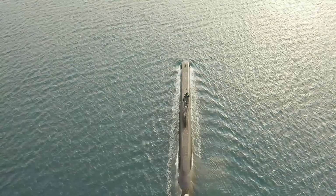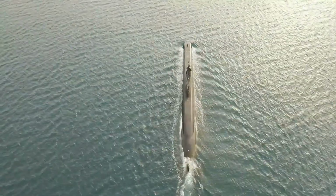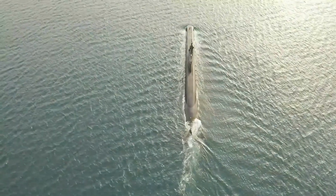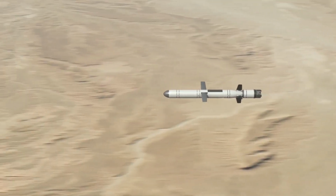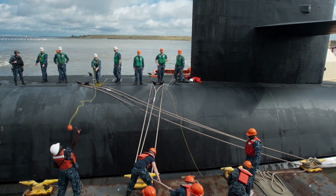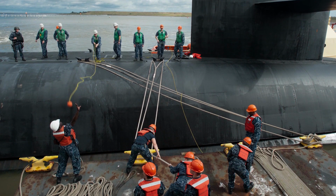The Ohio-class SSGNs are converted from SSBNs and serve a distinct role. Instead of carrying SLBMs, they're equipped to carry up to 154 Tomahawk Land Attack Cruise Missiles, TLAMs. These missiles can strike targets on land with conventional or nuclear warheads. The SSGNs can also carry Special Operations Forces and unmanned underwater vehicles for covert missions. The SSGNs provide the U.S. with flexible and stealthy strike options in various regions.